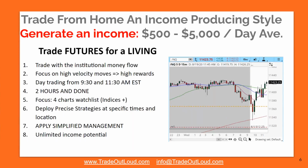In fact, I read an article not too long ago saying that huge amounts of traders are coming into the futures market, into the day trading market, and the volume is just going to increase, because a lot of traders saw the opportunity. Even if you do not have a trading account, if you are trading a prop account, and you want to find out more about that, you can email us at info@tradeoutloud.com, and I'll provide you with more information if you want to get started trading futures with that.